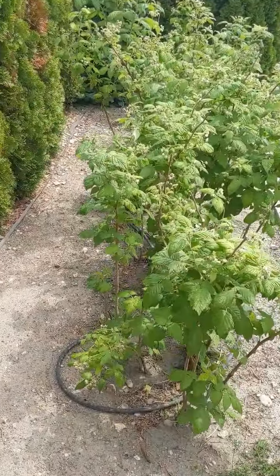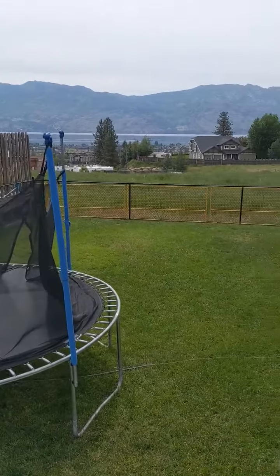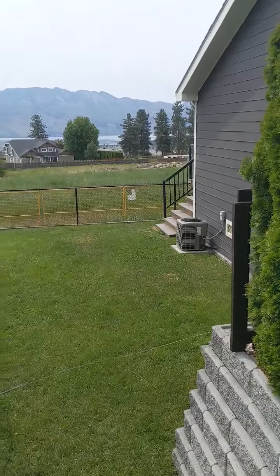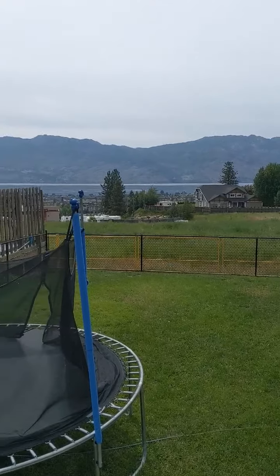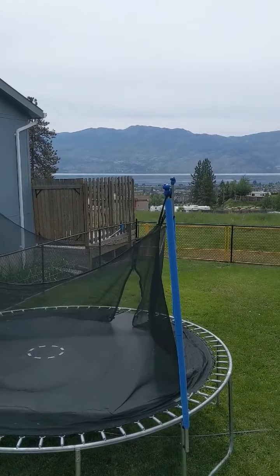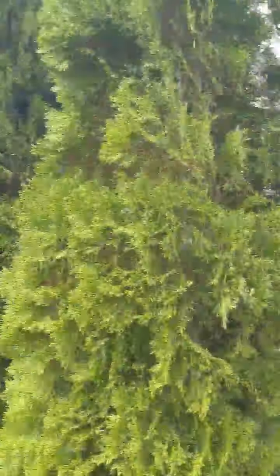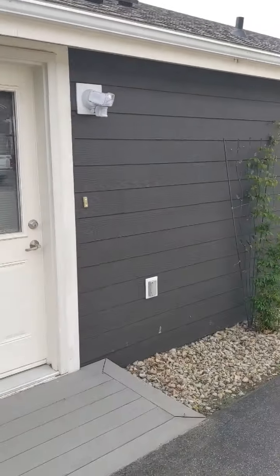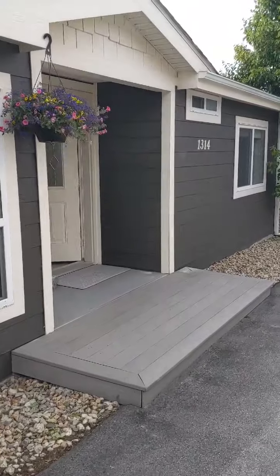There's some bushes here. Those are raspberries. Lots of space back here. And those stairs over there go to your deck. Great view over here. There's some single family homes in the back here, but nothing too big that's going to compromise this view. All right, so now we're just going to go have a look inside. That's the entrance to the garage. And I will meet you guys in here.